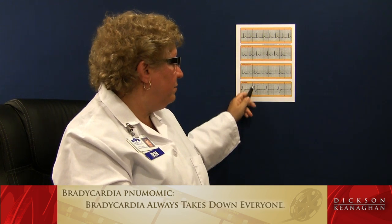So for second degree type 2 and third degree heart block, we're going to remember a little mnemonic. Bradycardia always takes down everyone. So, always takes down everyone. A is for atropine, T is for transcutaneous pacemaker, D is for dopamine infusion, and E is for an epi infusion. So bradycardia always takes down everyone. ATDE: atropine, TCP, dopamine infusion, and epi infusion. You'll find this on the ACLS study guide from michelekunz.com. That's with one L. So, the treatments.